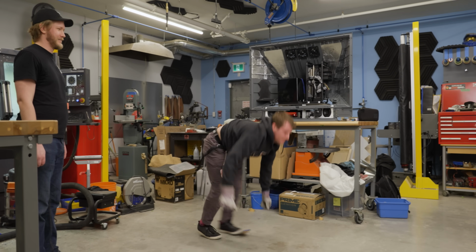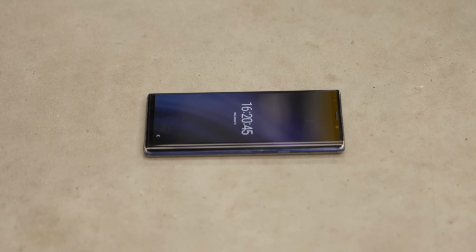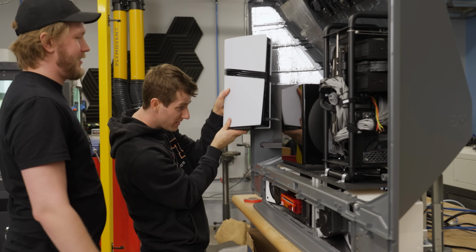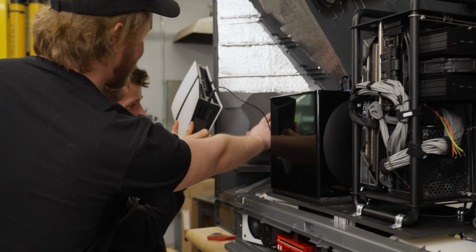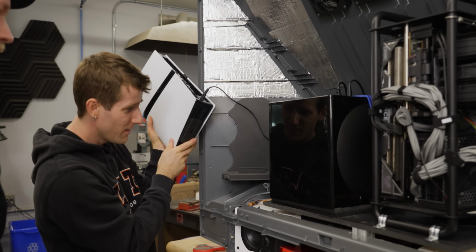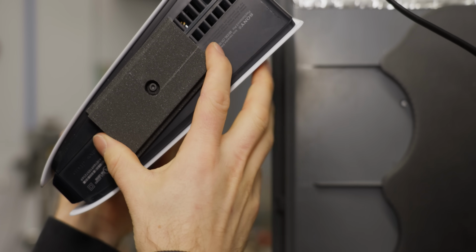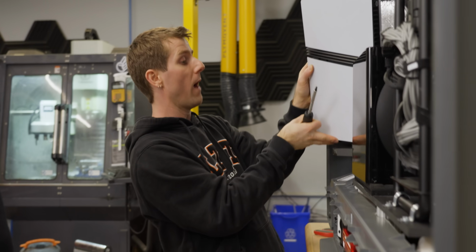Let's go! It's just the Note 9. It's not the iPhone. All good. Oh, dude, this is amazing! 3D scanned the inside, made this right here. Can we tighten this a little bit? Sure. It's hex.